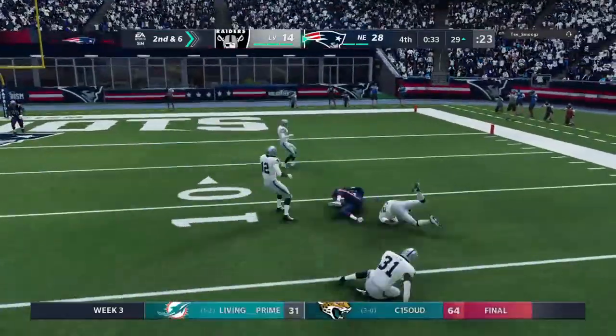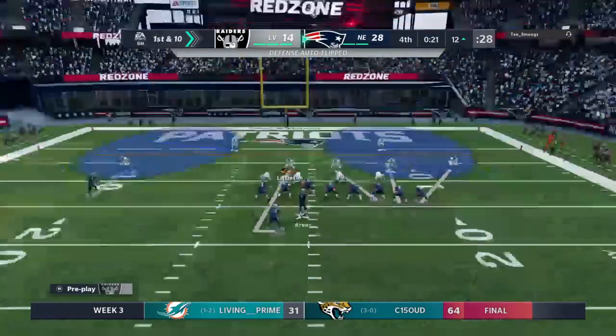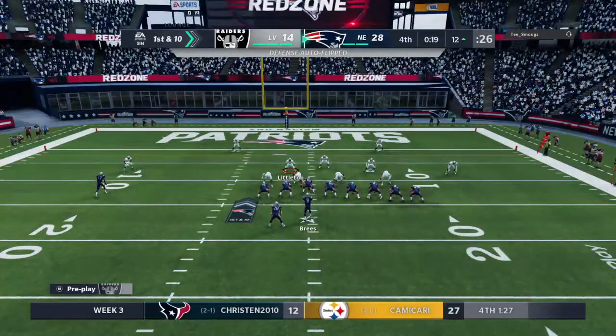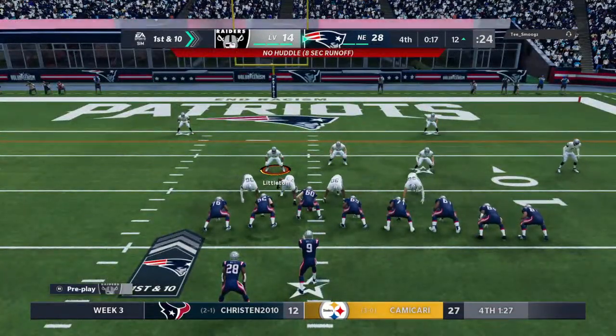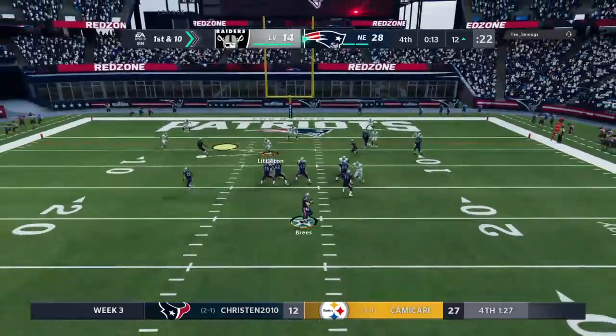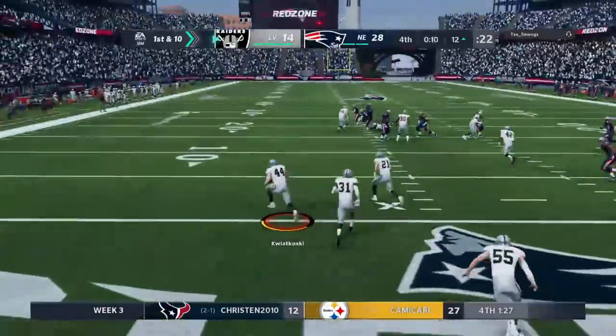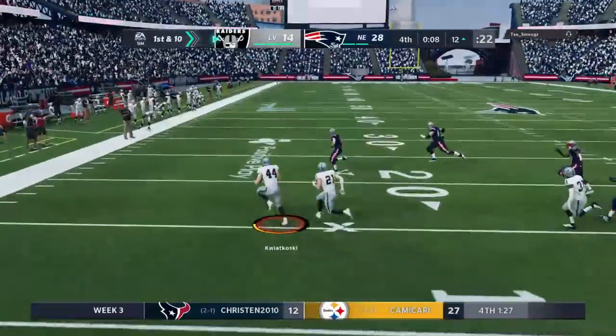And on the catch right side, this is Sanders. And he's going to have another first down as the tackle comes at the Raiders' 12-yard line. 17 yards is the pickup there for number 17. Bree's going to throw here. And it'll be intercepted. Picked by Nick Kwiatkowski.